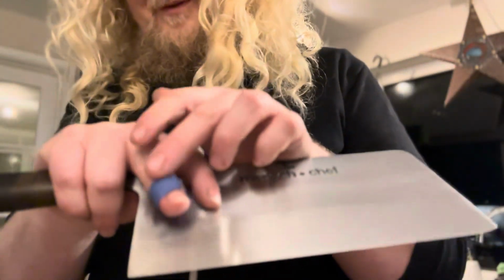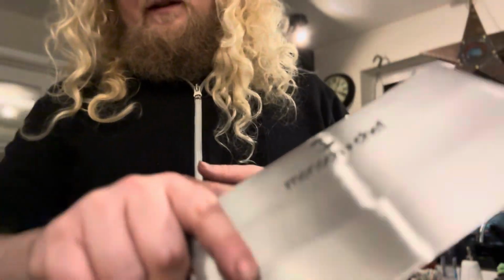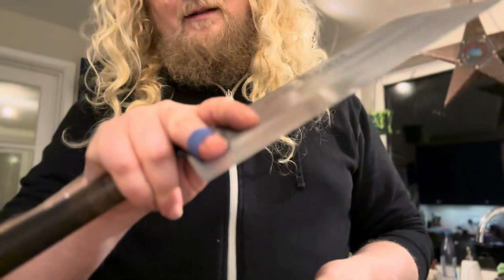It nicked me before, when I was cleaning the bugger. Anyway, I've never made a knife so big with the pinch grip. Obviously, most people use the thumb and the first finger, but with a big knife like this, it's actually really nice to use two fingers.